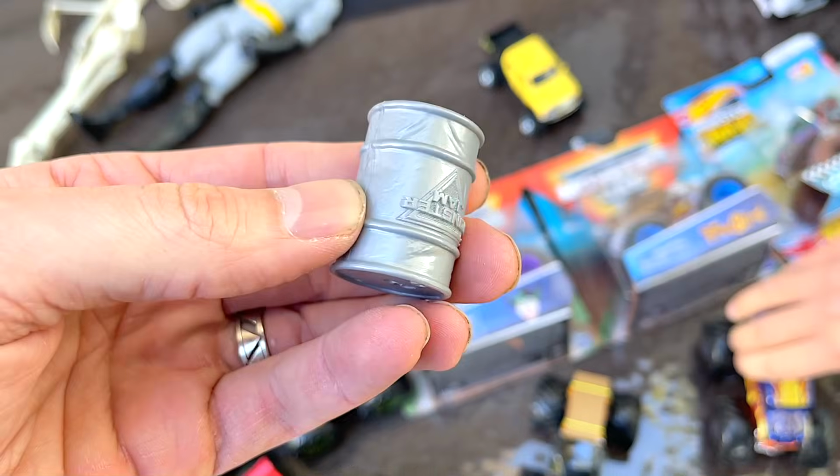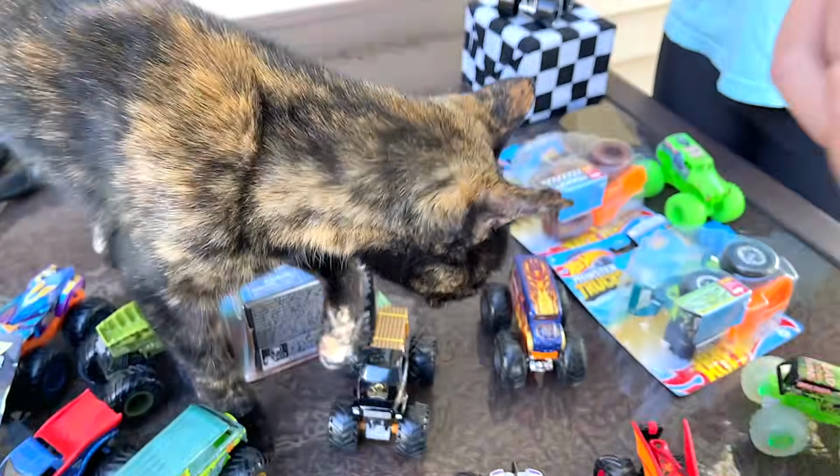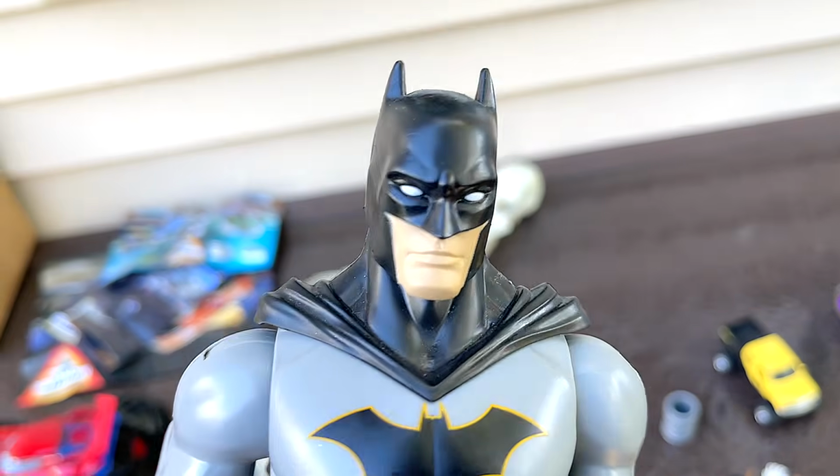Awesome. This one came with a race barrel. Hey, I've always liked Storm Damage. Oh, and of course the cat has to show her face. Yes. A bracelet. There we go. Yeah. This Joker is pretty awesome. All right, who put this truck in here?